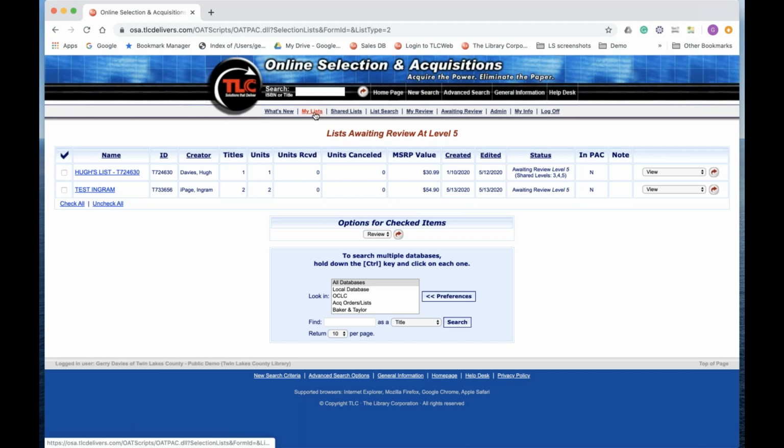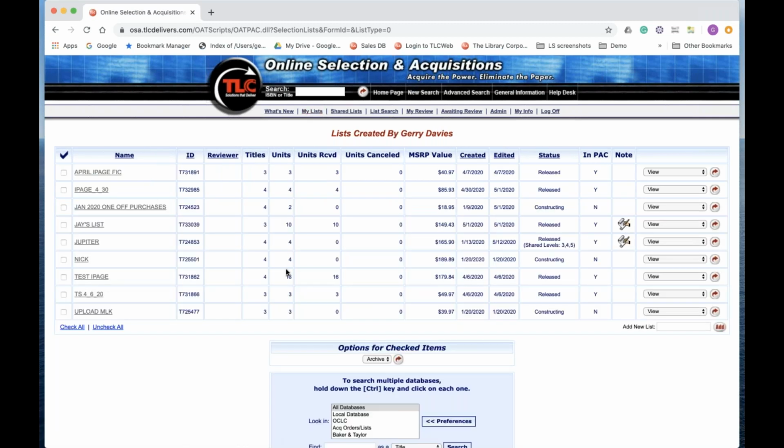Okay, I can then go to my lists and then I can see the orders that have been placed and I can view things from here. Notice that I can have things like notes. I can see what's been released and what's under construction. Okay, so there's some basic stuff there. At this point, I'm not going to go through acquisitions and show you all the features there. I'm going to jump back into the PowerPoint and we'll carry on with the next step.